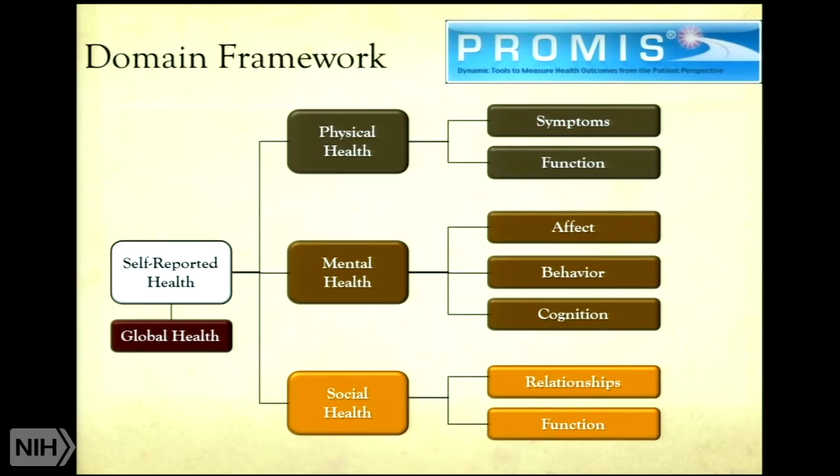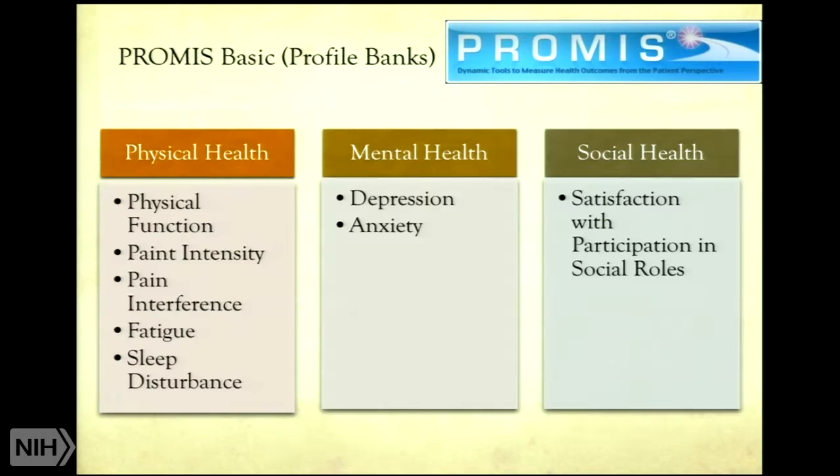PROMIS domain framework. This is available in miniature form in the little one-page brochure. I would urge you to go to nihpromis.org online and do a deep dive. So here's a generalized framework. We have measures of global health, very fast instruments that get a quick snapshot of a person's health. Otherwise, we have numerous instruments roughly under the umbrella of physical health, mental health, and social health, dealing with things like symptoms, function, etc. So let's go in.